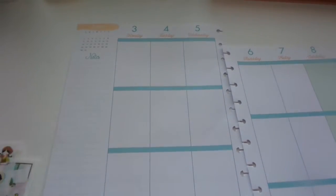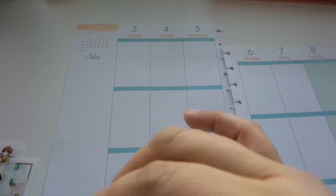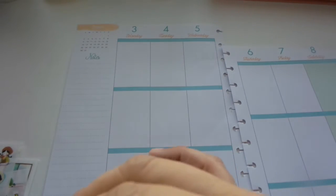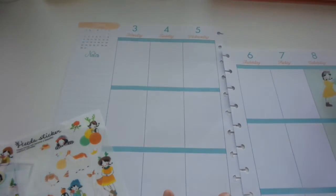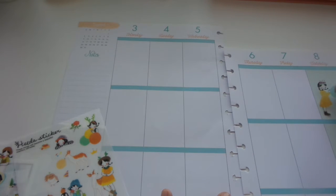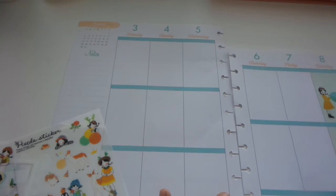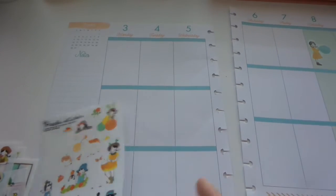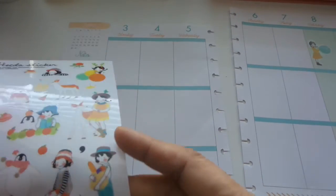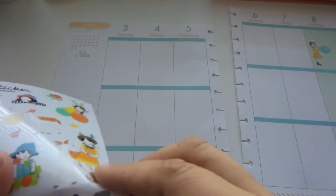Anyway, like I said, I'll be using my big happy planner moving forward, starting this month, as a memory keeper or as another form of scrapbooking for me. I will put in here the things that are memorable that I need to document for future reference, and mostly milestones, personal and career-wise, anything that happened in my life and also my family's life.